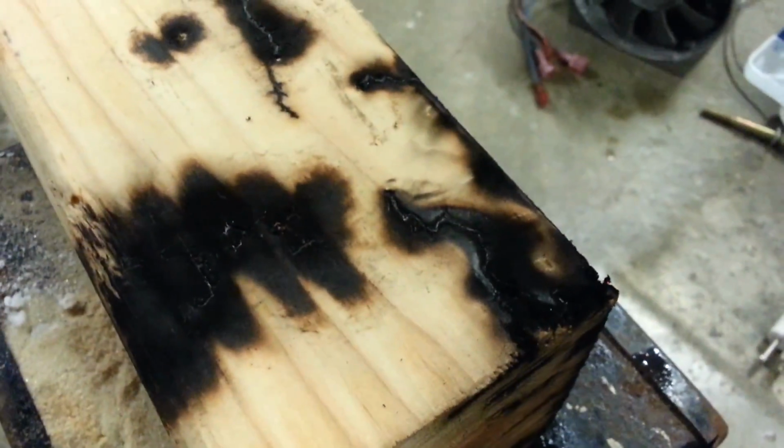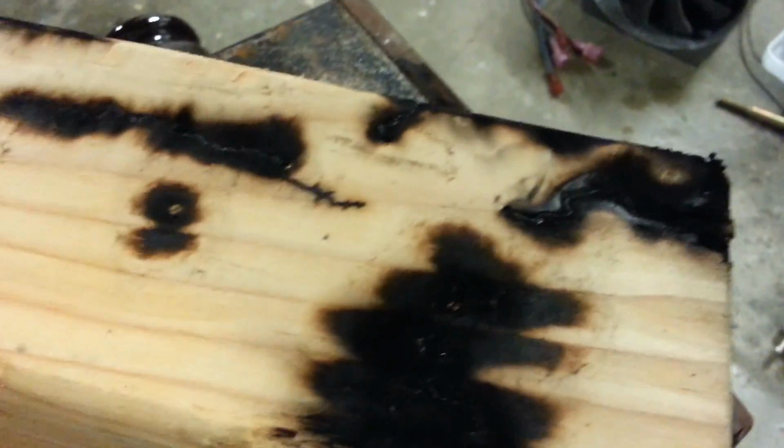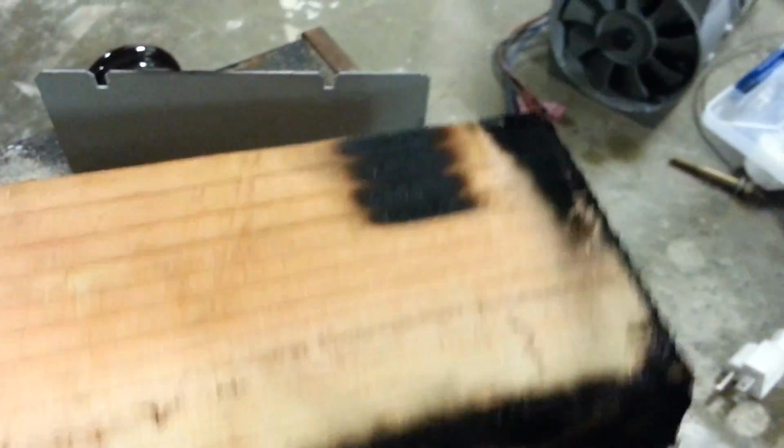You can see it does just what lightning does. It carbonizes a track and makes good friends with it.